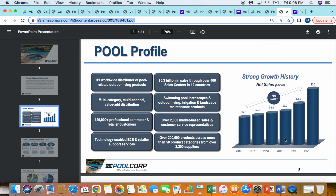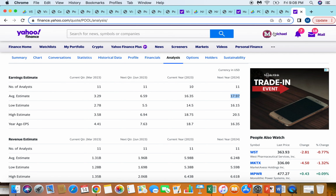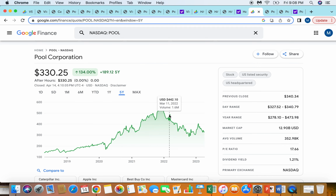Looking at their revenue, you can see that while their stock price has done well over the medium term, they've doubled their sales since 2016. So they went from 2.6 to 5.3 billion. This company is a $13 billion company, so trading at about 2.5 times net revenues. In terms of profitability, they're expecting $16 per share this year, $18 per share next year in earnings. So this year, they're trading at about 20 times earnings right now, and then about 18 times 2024 earnings. So not a cheap stock.